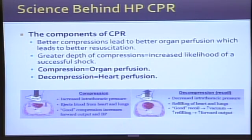Better compressions lead to better organ perfusion, which leads to better resuscitation. And here's how this works. Greater depth of compression equals increased likelihood of successful shock, up to that 2.4. Now, what about a great big guy? No, we can't figure that out.